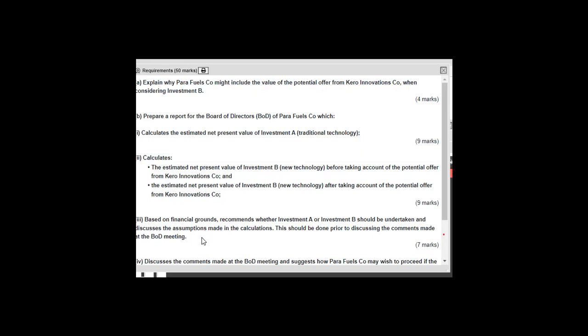And now the examiner is asking, based upon financial grounds, whether investment A or investment B should be undertaken, and to discuss the assumptions made in the calculations. This should be done prior to discussing the comments made at the BOD meeting. And in the last part, the examiner is asking to discuss the comments made at the BOD meeting and suggest how Parafuel company may wish to proceed if the new technology will be introduced. So this was all about your question.